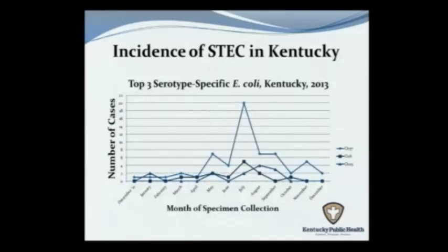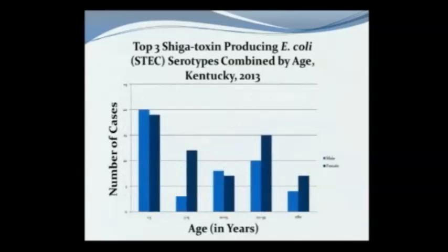When you look at the incidence of Shiga toxin producing E. coli in Kentucky, we have 0157, 026, and 0103 being the most commonly identified serotypes that we see here in Kentucky. 0157, of course, is the highest. You can see that it starts to increase in April and really peaks in July, midsummer, and then starts to go down back in the fall. When you look here at the top three Shiga toxin producing E. coli serotypes by age, you can see that less than 5 years of age is the most common age. You also can see that females have a tendency to be a little bit higher in the age range of 5 to 9 and 20 to 59, and then also greater than 60 years.